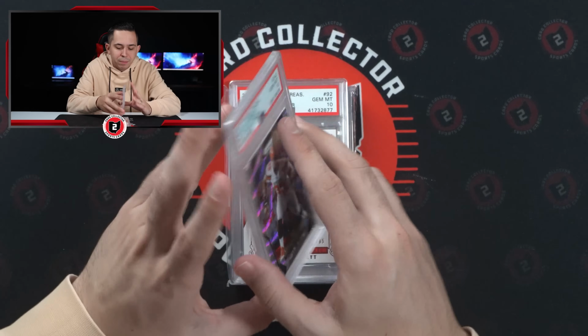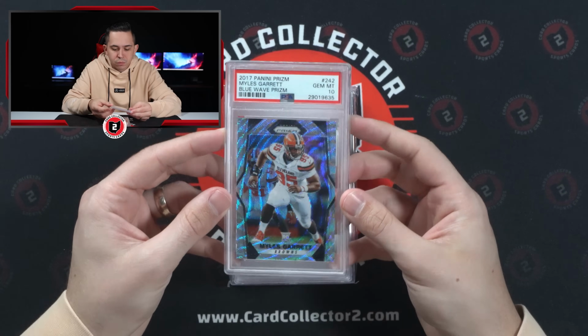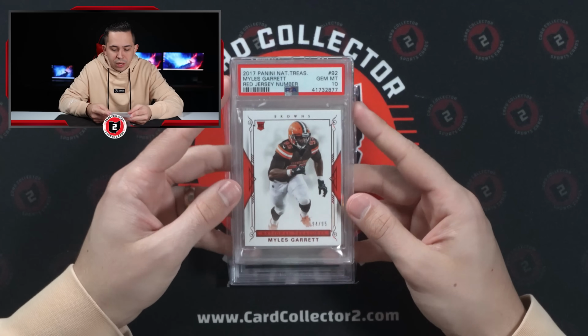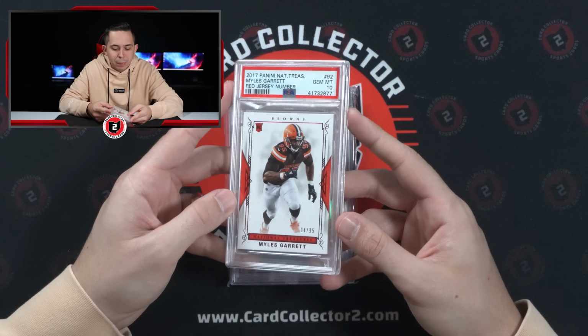Then you've got a Blue Wave PSA 10, 58 of 149. So two Prism PSA 10 rookies. Really solid one here, probably a hard grade. I would imagine this is relatively low pop.